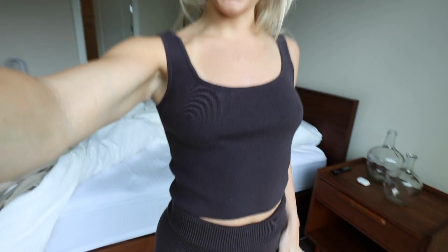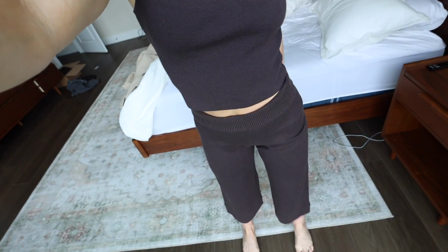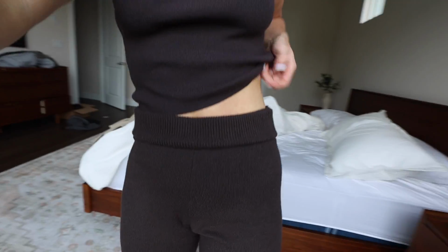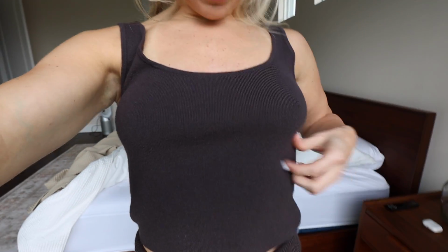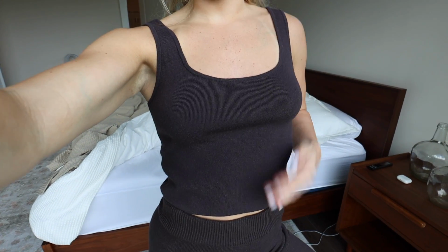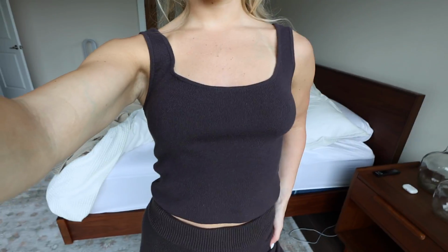Here's my outfit today. It's actually, I would say, capri type length on the pants, but since I'm 5'3", they kind of came down to a strange length, so I folded them over, and they're from The Drop on Amazon. It's a really pretty dark brown color, and they feel like you're wearing one of those super soft cardigan sweater type materials, and it's just a good little work from home fit because we've got lots of computer work to do today.